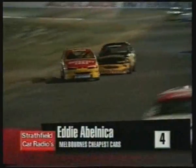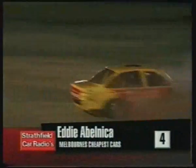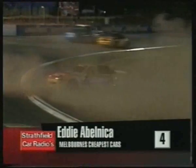On a restart now, lap 38 of 40, just a few laps remaining. Green flag waved. Eddie Abel-Nisa goes around the outside of Nathan Preddy. The DeWalt Tools car trying to hold position, but can the Melbourne cheapest Commodore come through? He goes out wide. There's tangling going on the back straight. And he goes for a wild slide on the grass here on the infield. Throws plenty of dust up. Didn't interfere with any of the other cars, though, so if he can get it started, possibly get back out there again without bringing out a yellow.